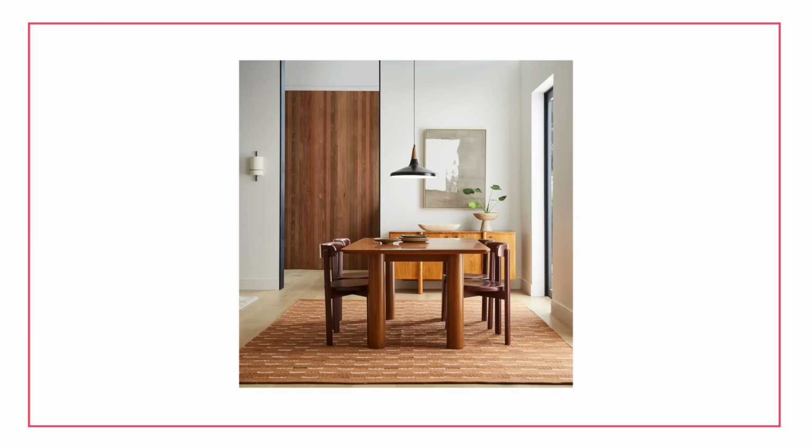And I do think that the oversized gigantic lighting, although really cool, it's just having a little bit of a moment right now, and it's honestly not really something that you necessarily need to invest in, in my personal opinion.